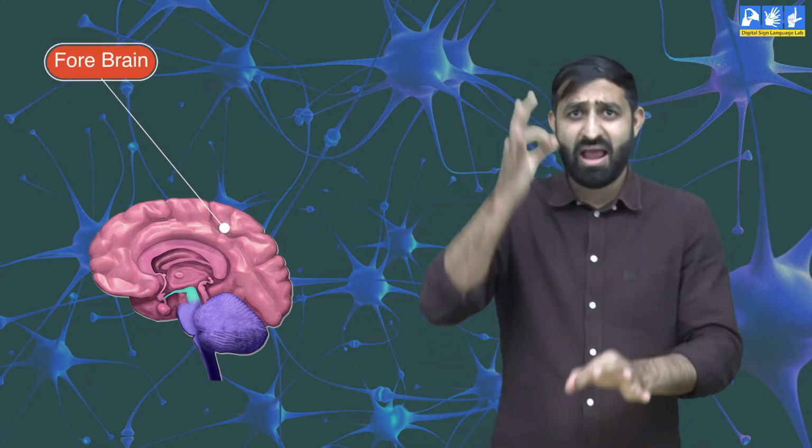It receives input from different parts of the body. The brain controls our thoughts, memory, and speech, movement of the arms and legs, and the function of many organs of our body. It plays an important role in integrating sensory information from various parts of our body.